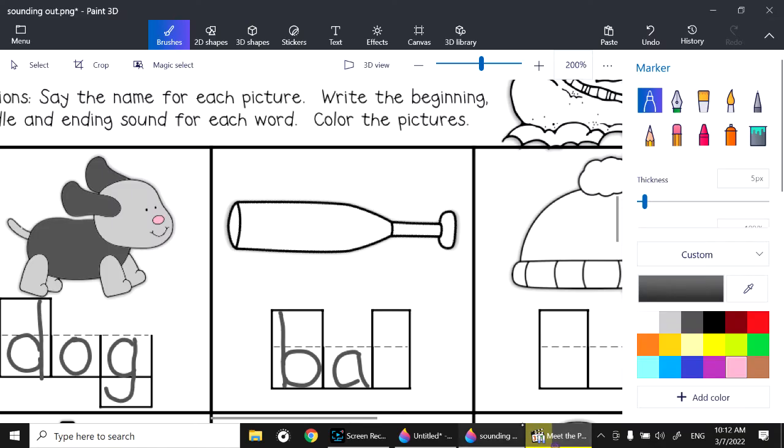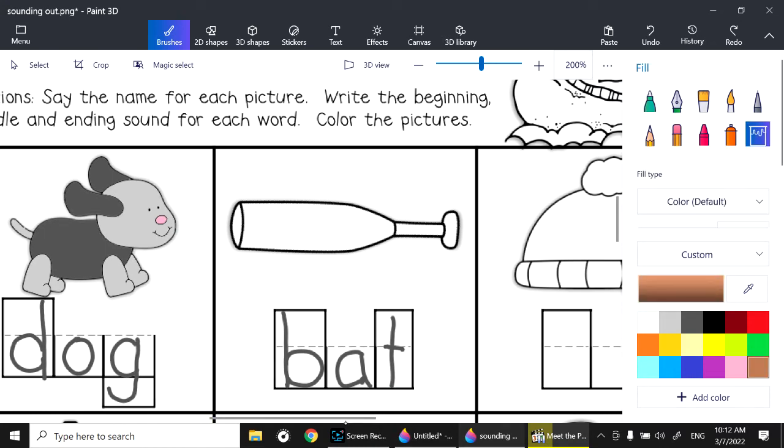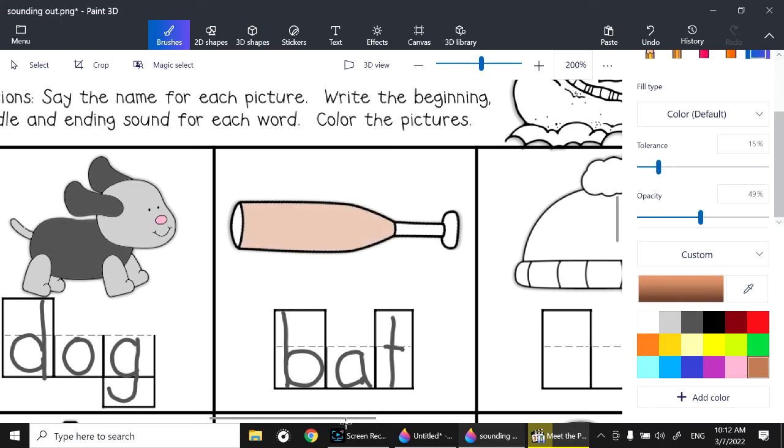There it is. T, t, t. Bat. Bat. B. Ah. Bat. Bat. Good job. B. At. Bat. Good job. Let's color the bat.